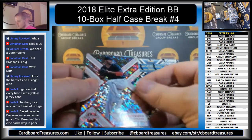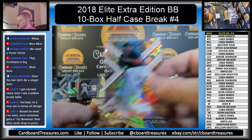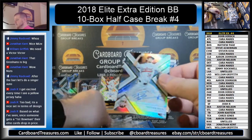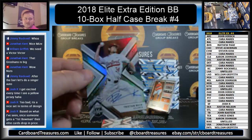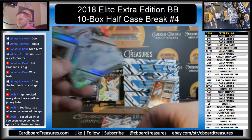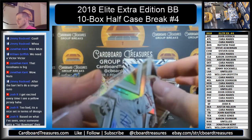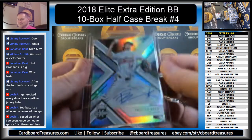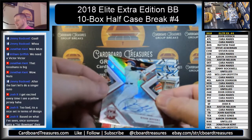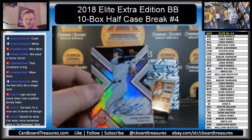There's Luis Oviedo, die cut to 99, Cleveland. And Atlanta, Tristan Beck, 18 of 25. Nice low numbered auto for Kara, another filler spot. Yeah, getting everybody Wetzinger so far. We've still got a few boxes to make it happen, though. There's Ryan Jeffers, die cut auto, 59 of 75, Minnesota Twins as Kara.